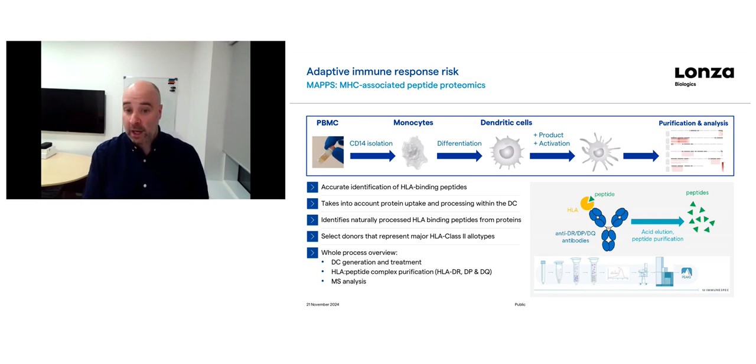bank. Here we are selecting them based on their HLA. So we normally primarily select them based on their HLA-DR alleles, but we also keep an eye on their DP and DQ to make sure we've got good broad coverage in the sort of 10, 20 donors that we would pick for these studies. And then what we're doing, we're taking the PBMC, we use automated magnetic bead isolation systems to pull out the monocytes, which we can then differentiate into dendritic cells.